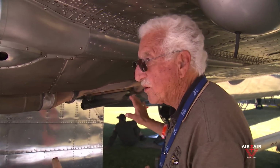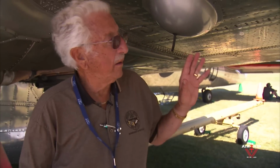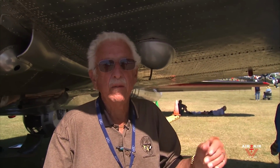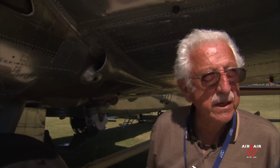I don't know if these turbines work on this one. We had ours disabled because we didn't need them. We weren't going to fly above 14,000 feet. Some of these airplanes still have them operational. We didn't. We had disabled them. And you're looking for obvious leaks around here that are not there. We've got a little oil leaking out of here, but that's normal. So that's not a problem.